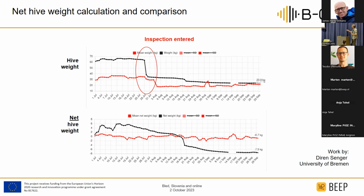Then at the bottom, you see these same two charts. Actually, in red is the mean weight of at least 2 colonies. There may be more. In black is the specific colony that was selected. And you might notice on the y-axis that the weight starts at 0. So this allows the user to present a chart, for example a month chart or week chart, whatever you want to use. And it always starts at 0.